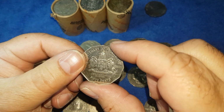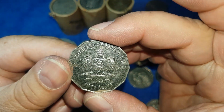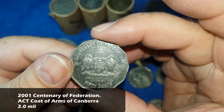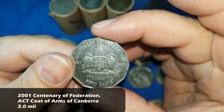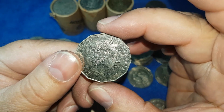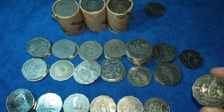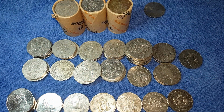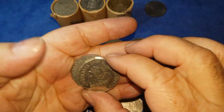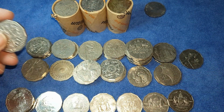And we have another Centenary Federation coin. What a spectacular hunt we have today. And this is the Australian Capital Territory, the ACT, which lies within the state of New South Wales. So that's a fantastic find. What have we got now? Three Centenary Federations and a couple of keepers and some newer coins. I've filled the screen up in the background there with lots of coins.